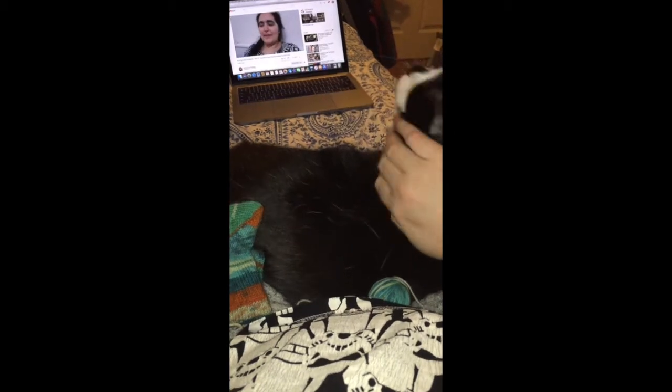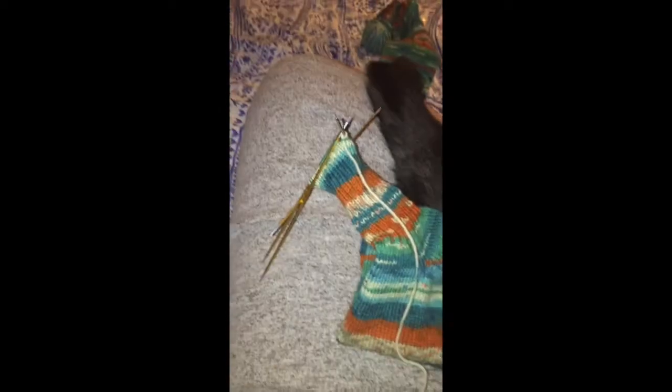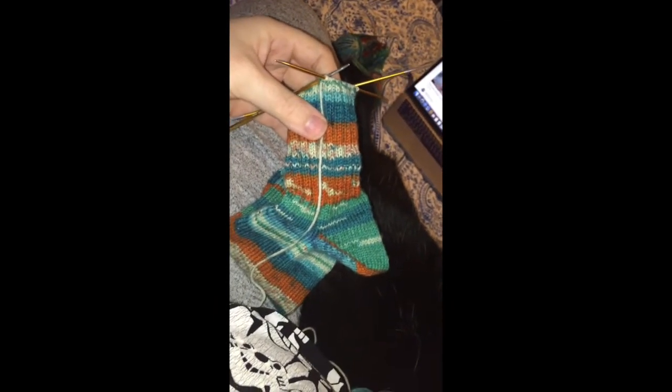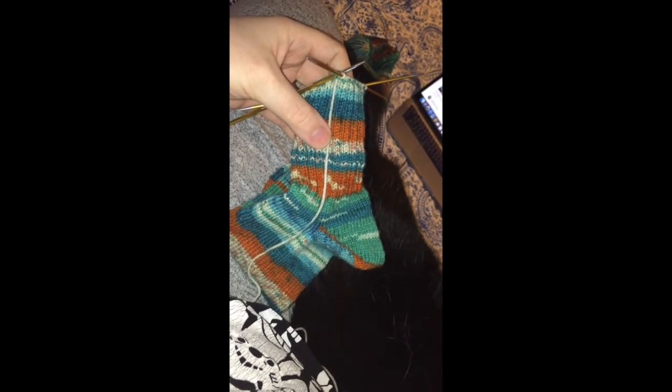So yeah, I'm going to sit with Soxie for a wee while, continue watching some other vlogmases, and I'm going to attempt to get the rest of this cuff finished. And for me, this is a really long cuff. This is currently sitting at 3 inches. I'm aiming for 4, and then I can cast off.